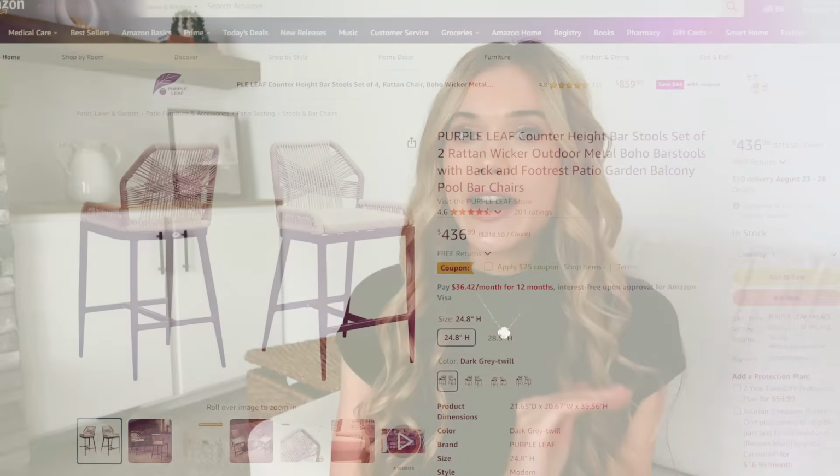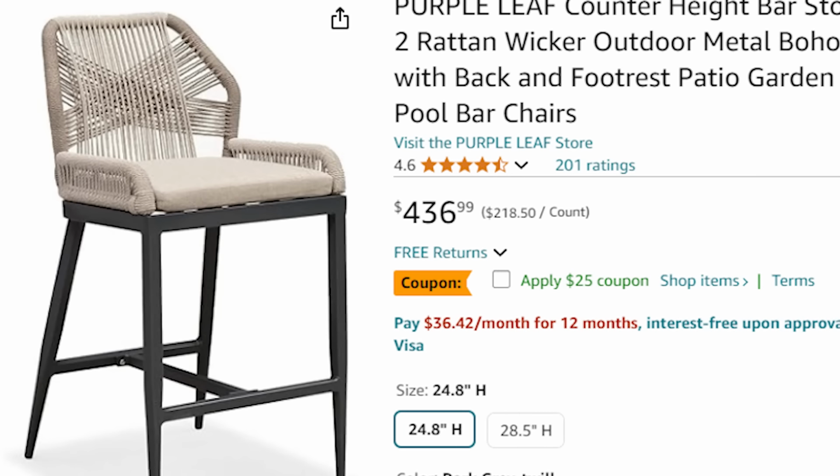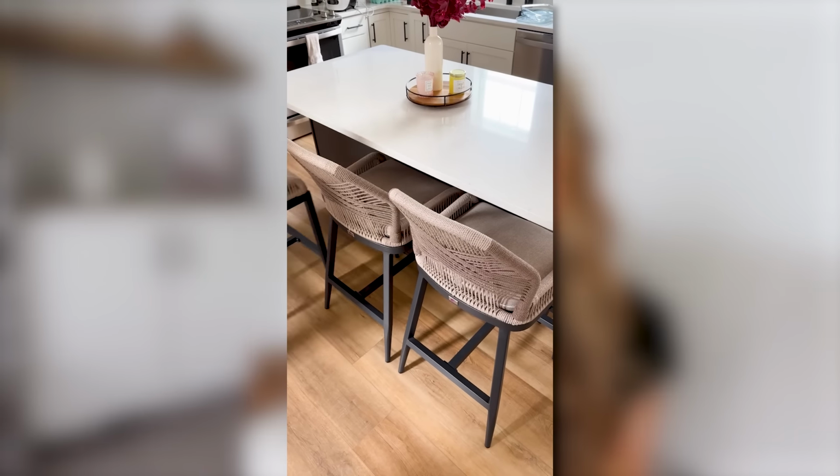Talk about elevating your home. These are one of our absolutely favorite home finds from Amazon to date. These are a Pottery Barn inspired bar stool. We got these in our home when we moved into our new build about a year ago, and the quality on these is the best.